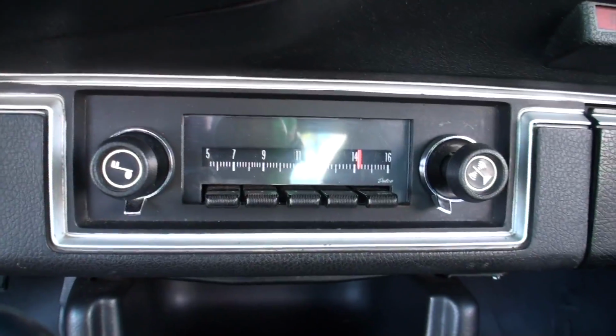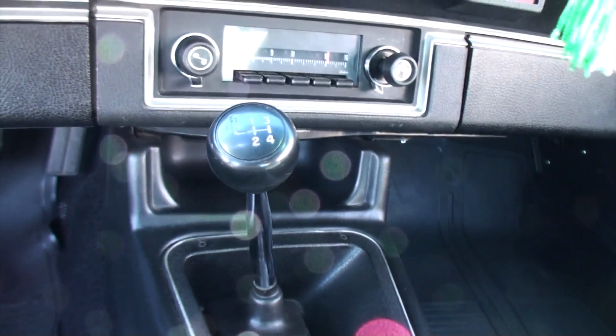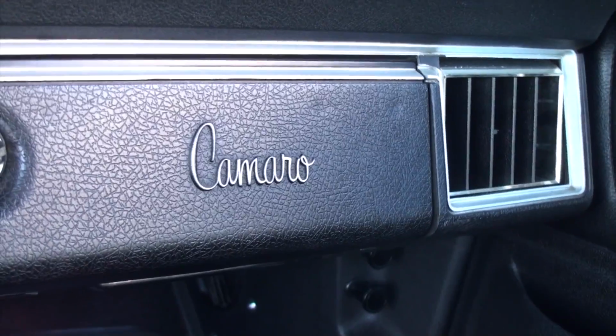I was laughing because I was thinking we're going for a long ride at about 200 miles. And the 4-speed, which is really, really great. Oh, absolutely. That's what really attracted me to this car, other than the fact it was a Type LT Z28. But 4-speeds are hard to find, and hard to find a 4-speed that wasn't beat to death.